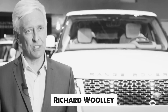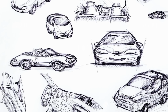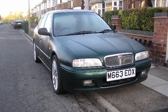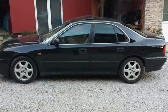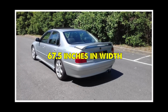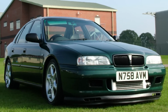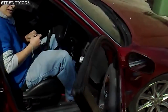Under the guidance of Richard Woolley, Rover's design team embarked on an ambitious project. They weren't just creating another car, they were crafting a vehicle that would showcase British design while incorporating Japanese engineering excellence. The result was a car with perfect proportions, measuring 182.9 inches in length, 67.5 inches in width, and standing 54.3 inches tall, with a wheelbase of 107 inches. These dimensions weren't chosen randomly. They provided both road presence and practical interior space.